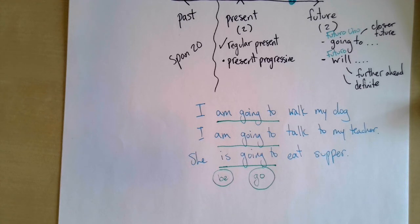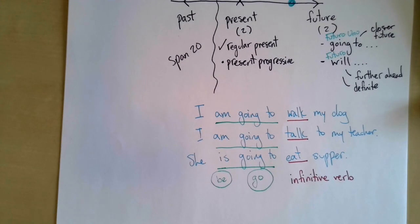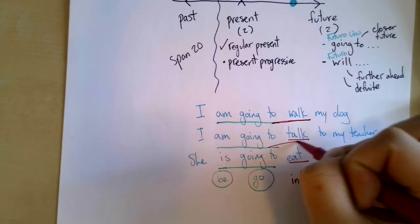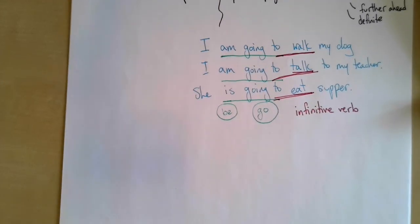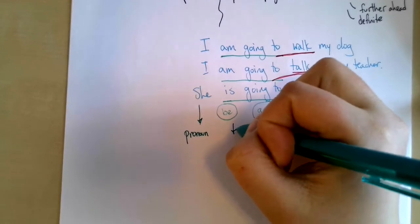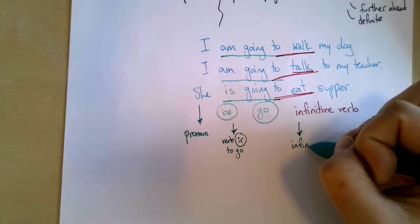And then you have your infinitive, which is just your regular verb, non-conjugated. Remember in our last lesson, I said the infinitive is just like the resting word, right? To walk, to talk, to eat, right? So that's kind of what we see here. To walk, to talk, to eat. So it's in the infinitive. So you need 3 verbs. In Spanish, that is the same pattern. You still need your pronoun. You need to have the verb ir, which means to go. And then you need to have your infinitive verb.